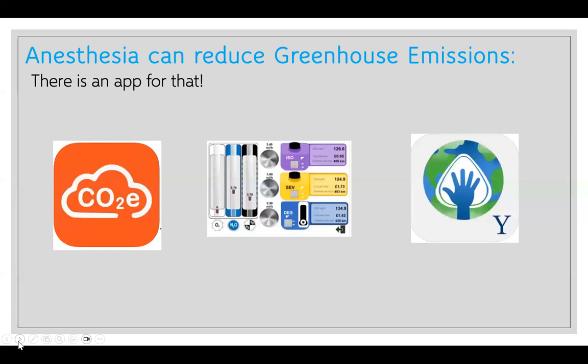So not only do you just need to trust your anesthesia machine, but there's an app for that. There's an app for everything. There are apps that you can download on your phone that tell you, according to this patient's weight and height, this is the amount of fresh gas flow you need for these different agents. And this is the actual picture from the different apps and what it will calculate for you.